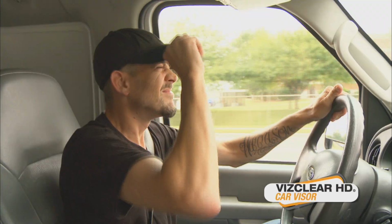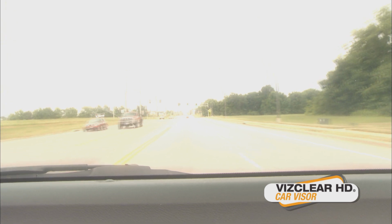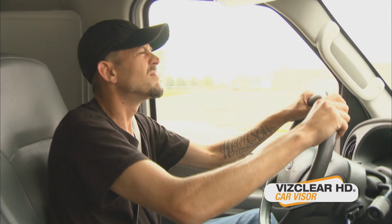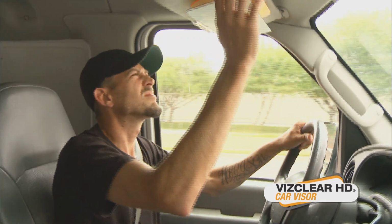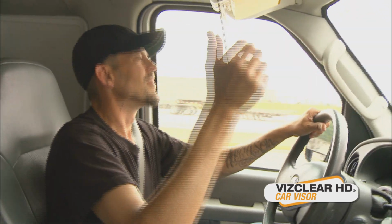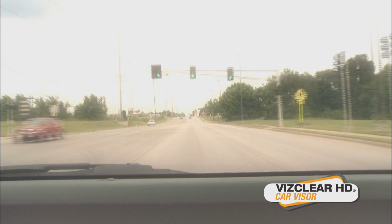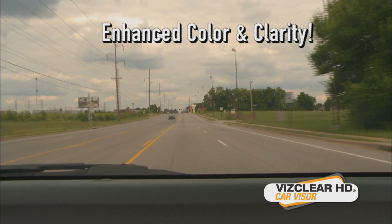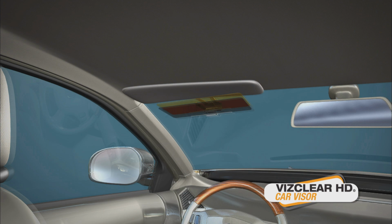In the daytime, sunlight glare can literally blind you in a split second and at the worst possible time. So you squint and strain as it's a struggle to see anything while driving. But VIZCLEAR HD diffuses the glare, providing enhanced color and clarity for a view that is unobstructed and crystal clear. I drive right into the sun on my way to work, and this is gonna help so much. I've got to get one of these.